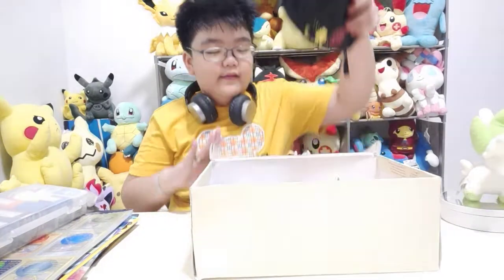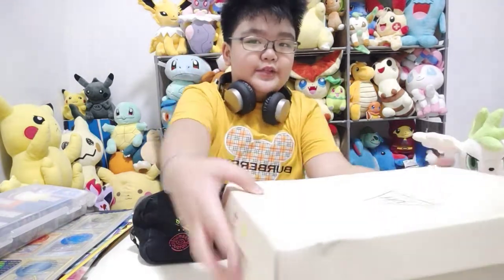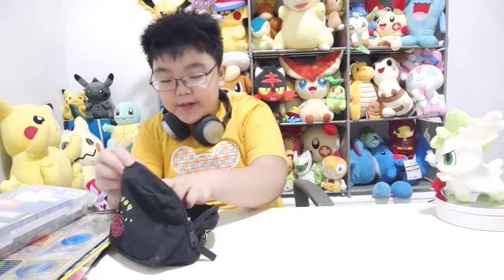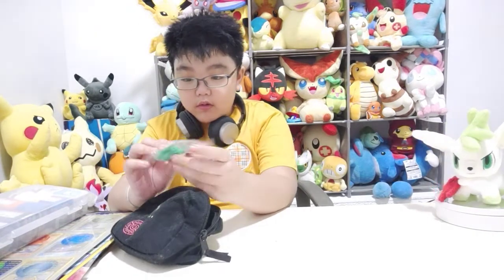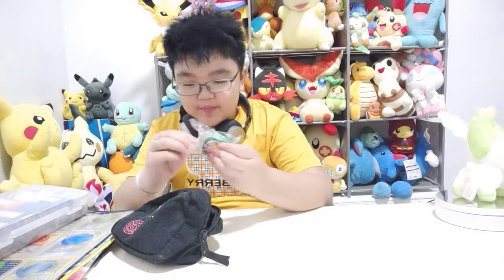Oh. It's a Pokemon pouch, I think. It's kind of cute. I'd rather make this a pencil case when I go to school. So let's zipper it. There's a lot of thingamajigs here. Wait, there are some Pokemon treasures in this thing? Let's open it up.